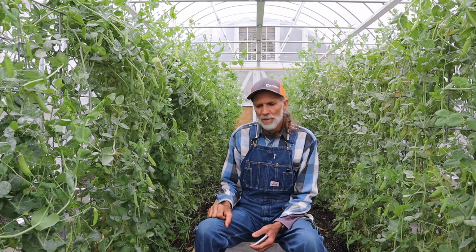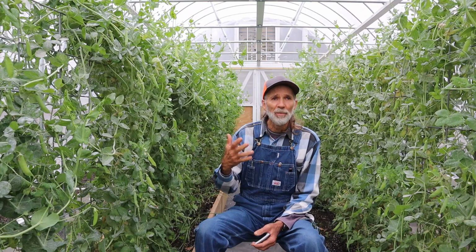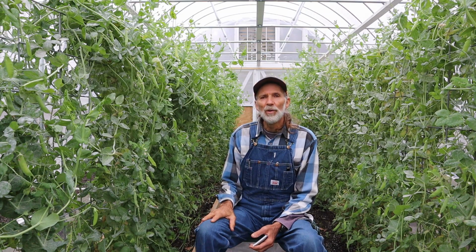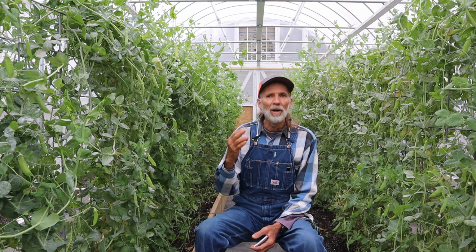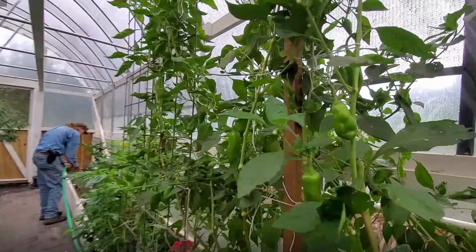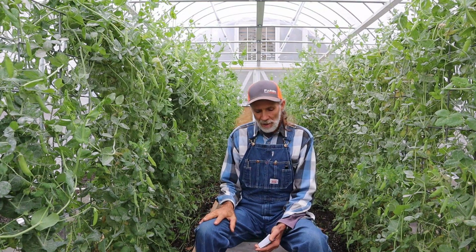Now, peppers, we'll probably still grow a couple of pepper plants in here, because peppers in high tunnels produce so many peppers that you can take 4 plants in a high tunnel and produce as many peppers as 10 or 15 will outside, because of the controlled environment that they're in.